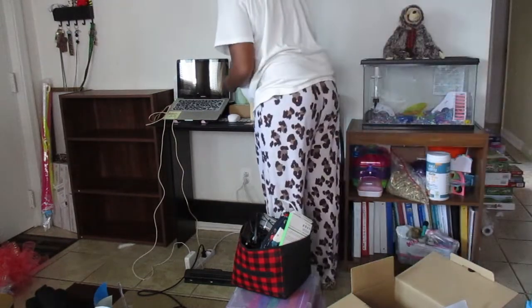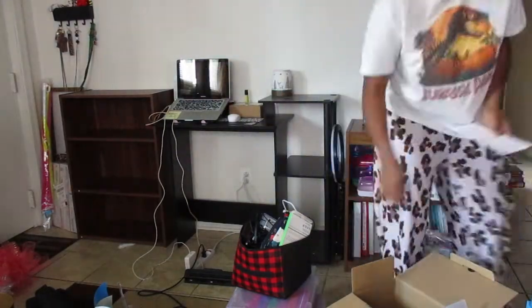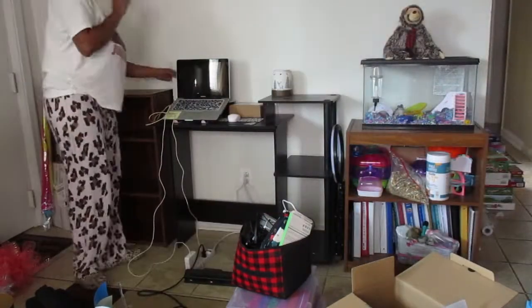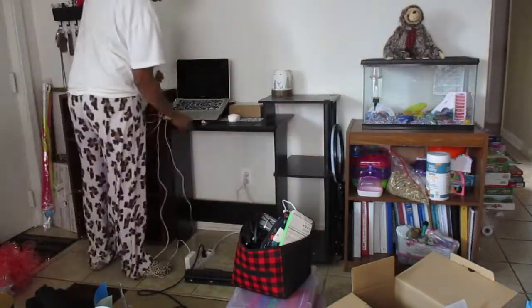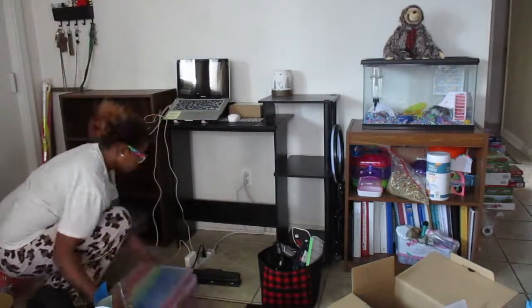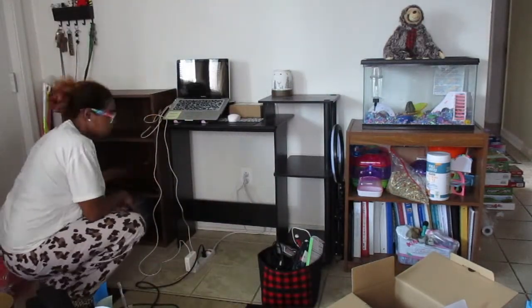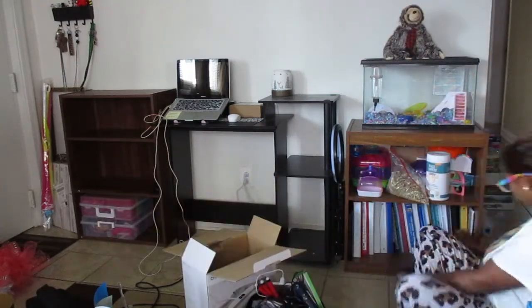In the meantime, I'm just taking everything off my desk that I need to reorganize. I did decide to leave my computer and my wax oil warmer up there. And so I'm going to go ahead and get ready to put things onto the shelf where they belong and take things off of this other shelf.